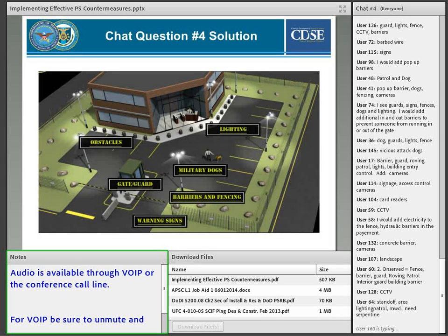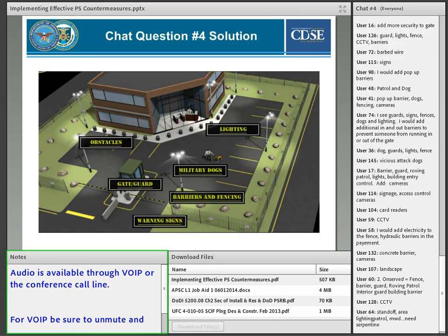From looking at your responses in the chats, I can see we have the basics and some even more detailed countermeasures to protect our assets. So if we go through what we have there, we have some obstacles in place. We have warning signs, which gives us that legal demarcation, establishes that boundary. We've also got barriers and fencing.